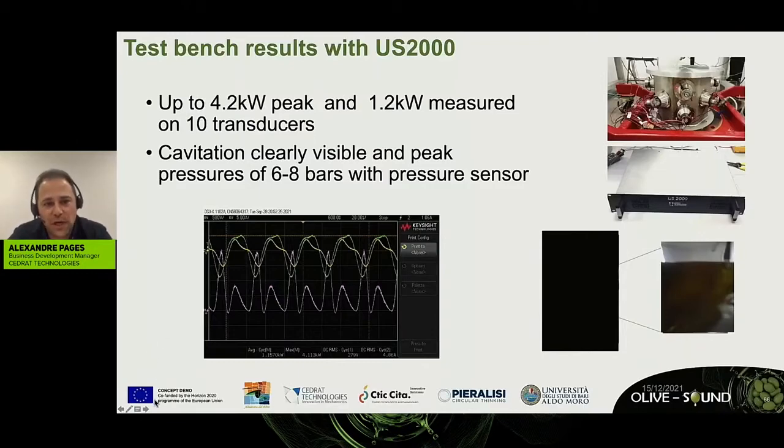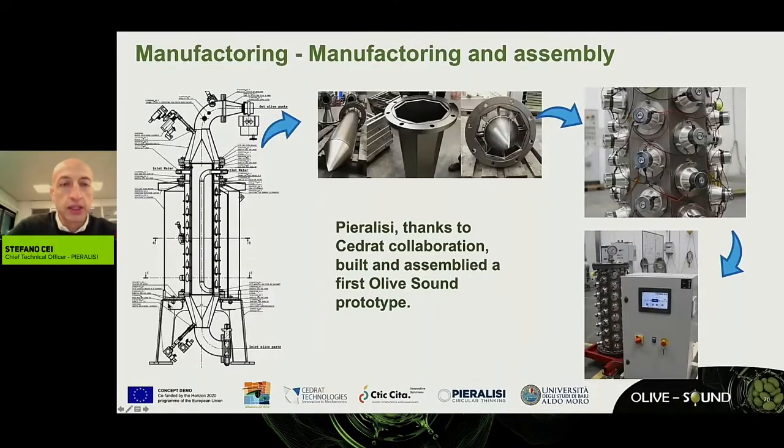Thank you very much. I think Stefano, you want to do a transition to how you integrated those transducers within your system, right? Yes, right. Just to give you an overview of next steps. After all that effort from Maria Lisa's team and Alexander's team, we in Peralisi managed, together, to assemble the first machine.